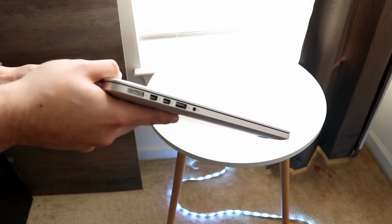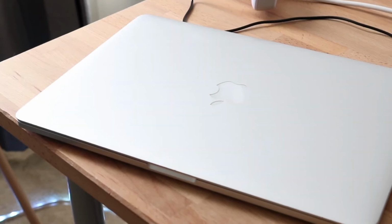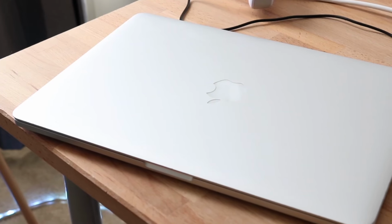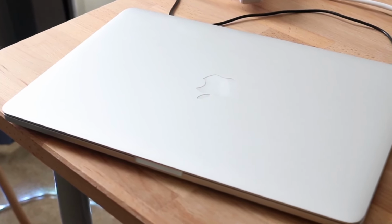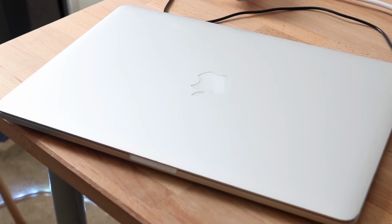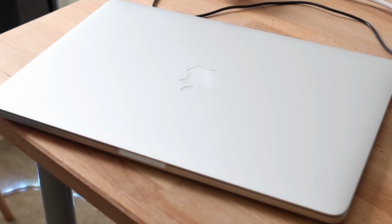So these were the last MacBooks, I would say, for a long period of time where a lot of people were swearing that these were the best ones Apple had ever made at that moment. This was the last one of their standard MacBook Pros, the older type of MacBook, before they brought the touch bars and the USB Type-C and all those types of things. And this was that MacBook, which is pretty crazy.